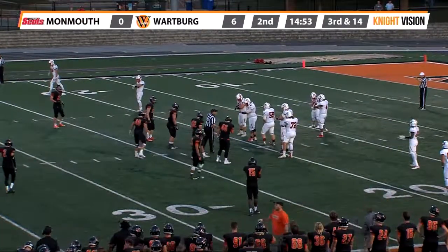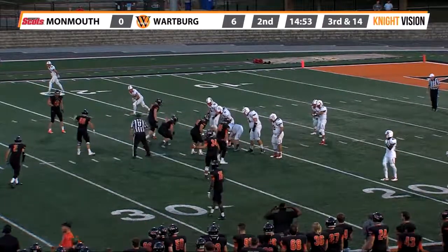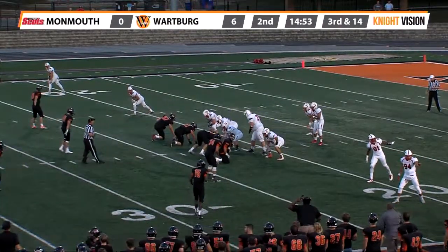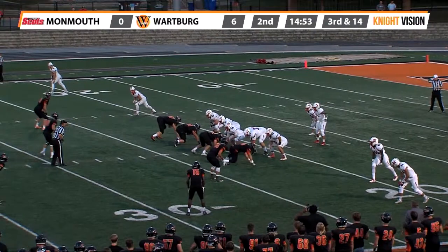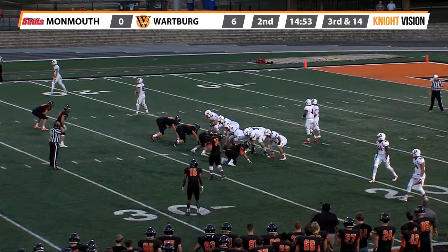Oh, yeah, and he had multiple opportunities. He was bobbling it around, and must have just been the way the ball was turning. He wasn't able to hold on to it. But, man, talk about getting lucky for Wartburg. That was a lucky break.